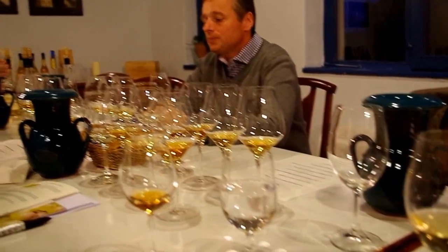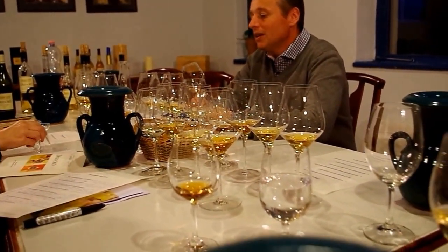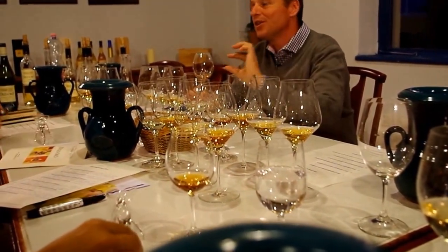So this is a nectar. Even in the Hungarian national anthem, there is a sentence about the nectar of Tokaj, and the nectar of Tokaj is the essencia.